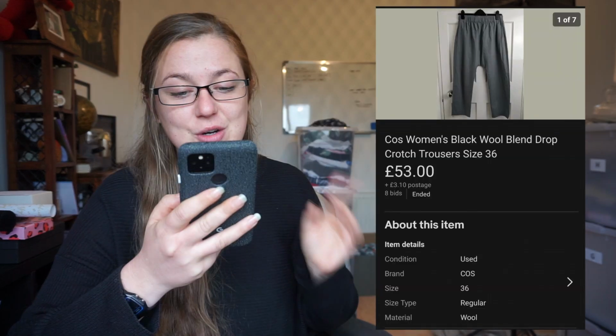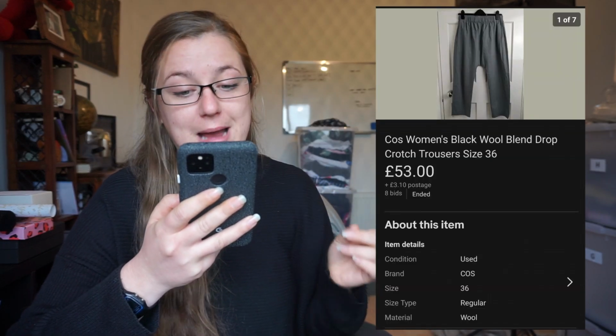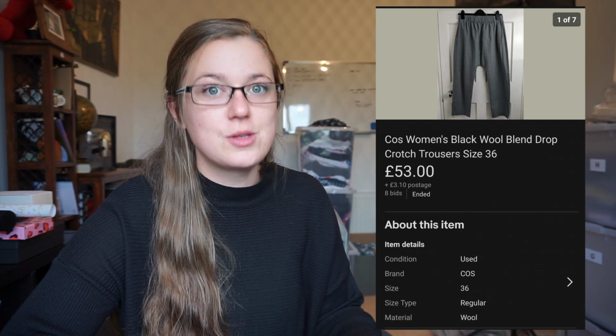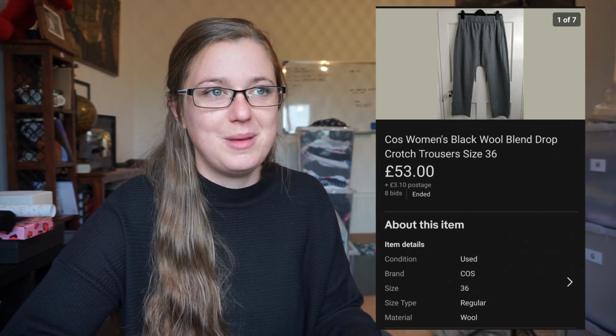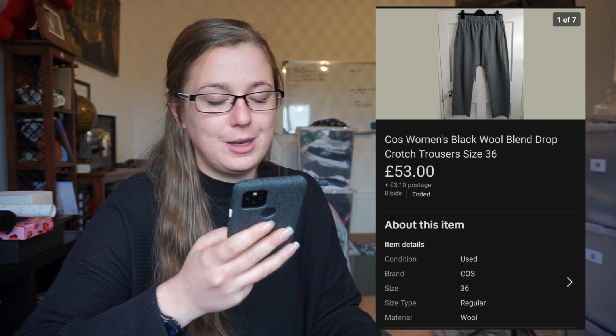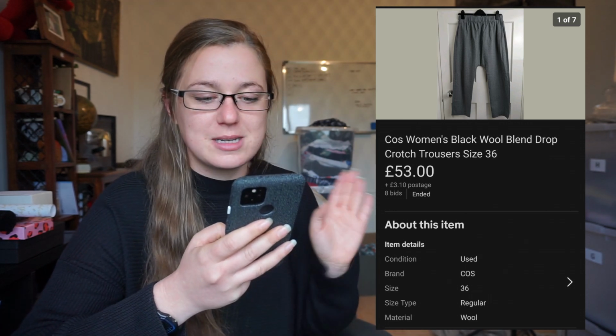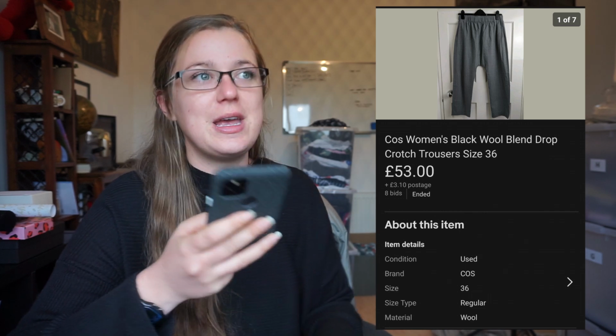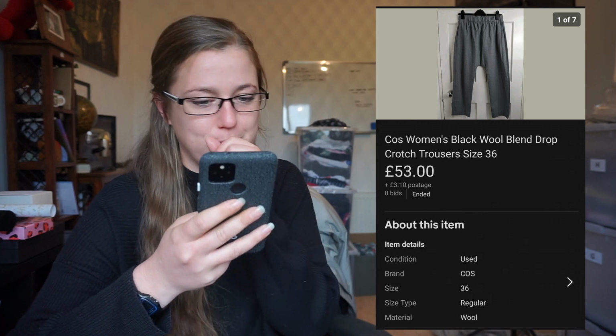These, I am so chuffed. These COS wool black, no, they're not black. I did an oopsie, they're actually grey. I don't know why there's black in the title. Someone messaged me, I think it's the person who bought them, and said, I think you made a mistake, because everywhere else it said grey, but in the title it said black, and it was coming to the end. I was like, yeah, they're definitely grey. £53. They were so cool, these drop crotch ones. So 53 quid for that, could not complain.